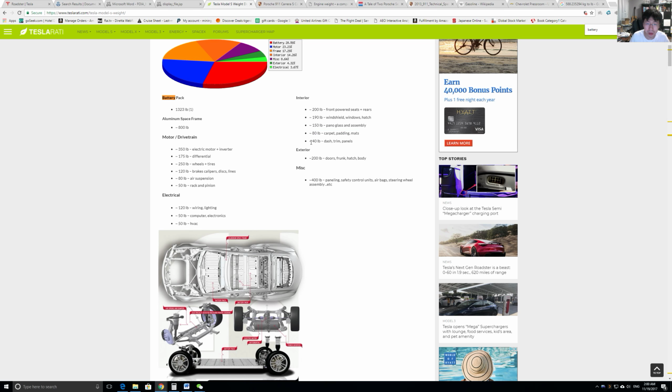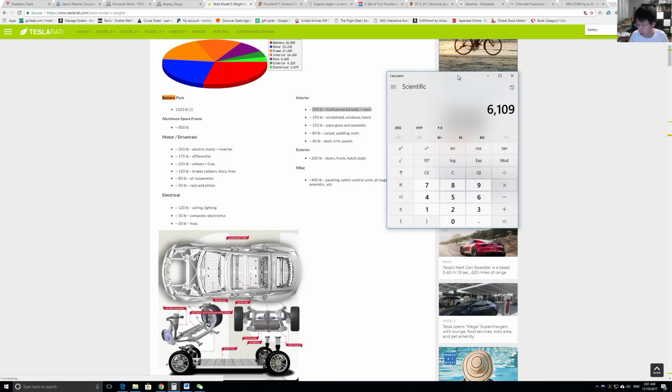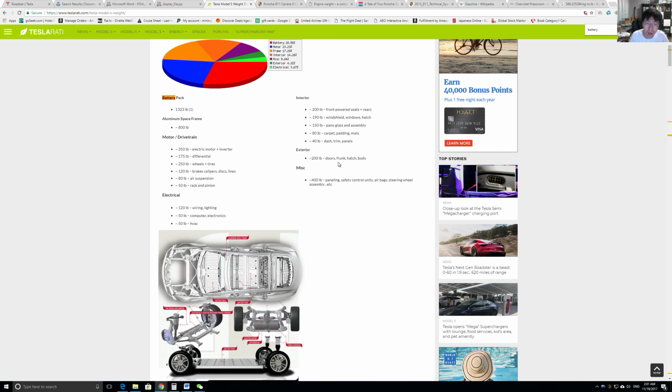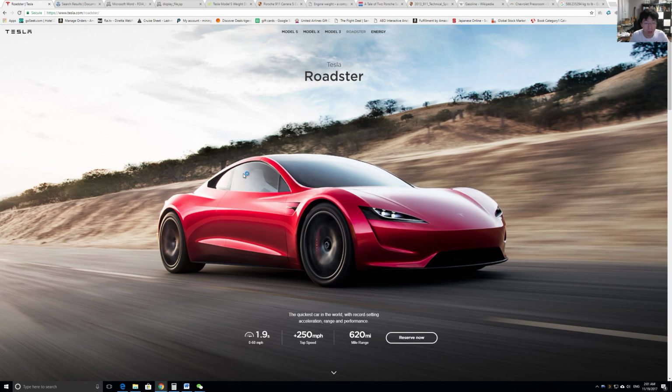You need all the carpeting, you need all the dash. You have essentially two rows, but the second row is like a puny row. Let's say you can subtract another 50 pounds from here. And doors and whatnot, everything here is going to be needed. If you look at the Roadster, the top can be taken away, which means this is a convertible. A convertible usually means more weight compared to a coupe, because you need the same stiffness, but now you don't have the structure on top.